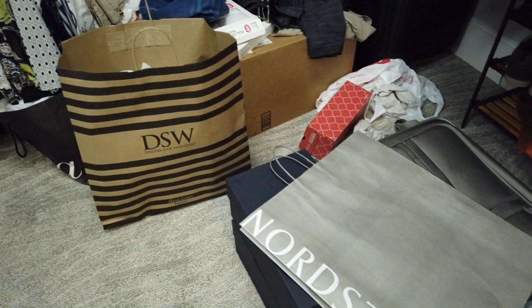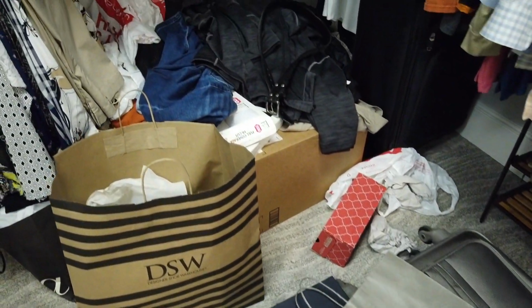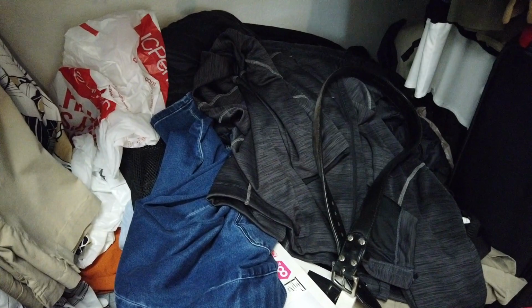So I would highly recommend that you start out by doing the floor. Even if your closet isn't a walk-in closet, getting things off of the floor is just going to help free the space and give you more access to the other things that you have. So start with the floor.